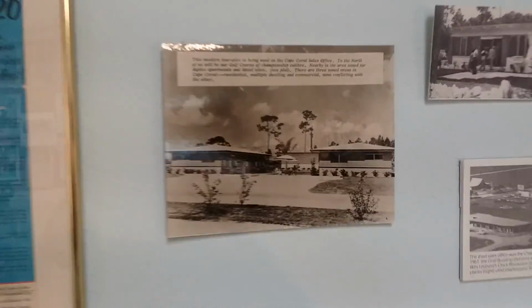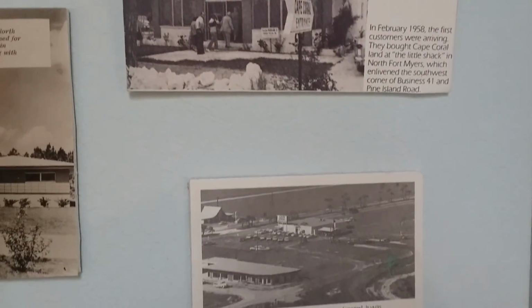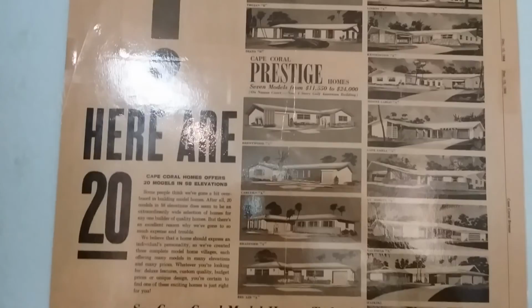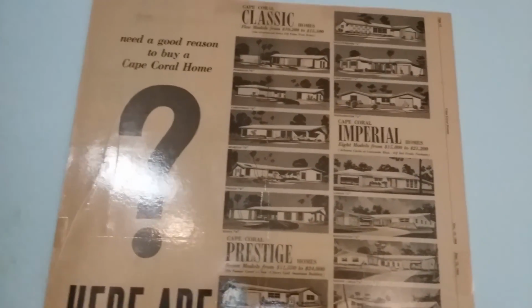I guess it's Leroy Sherman. But he was a part-time Gulf American salesman, so I guess they felt, well, let's take his collection. That was their female salesman when they were selling lots. This is one of those outfits that sold the lots up north and did financing and so forth. And these are the model homes back in the 50s. I love that. Those houses are still around.